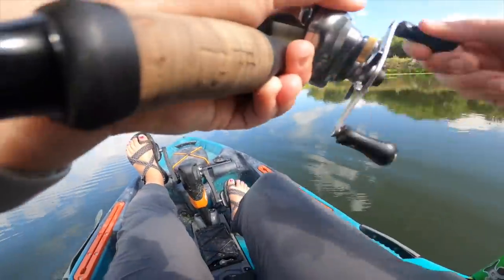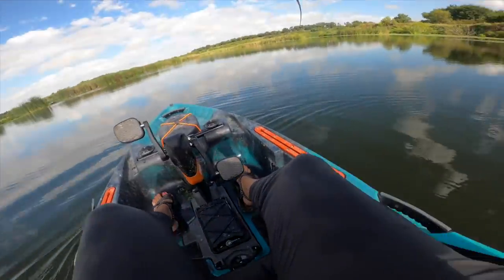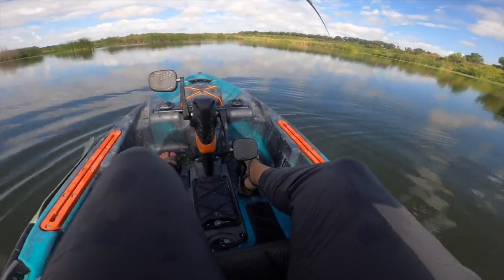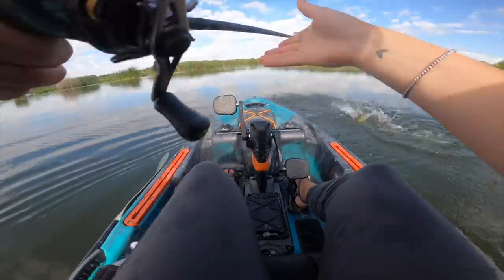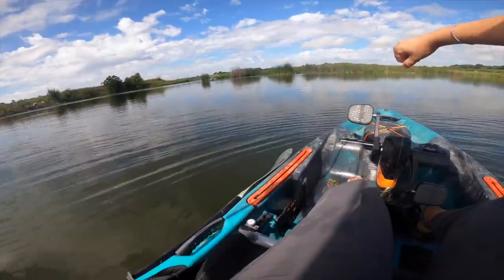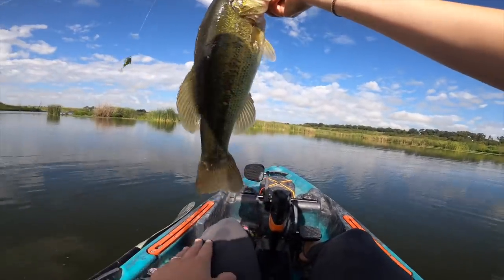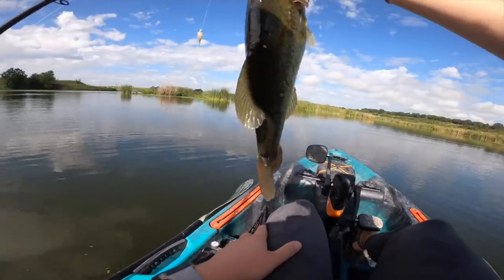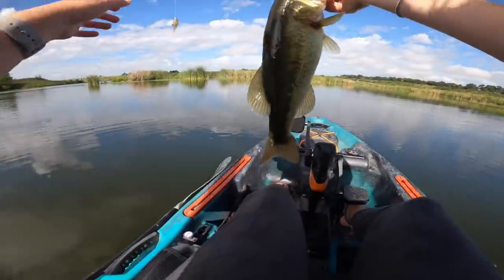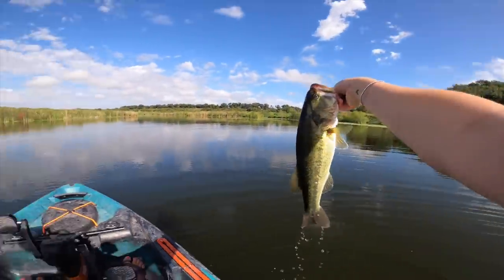Gotcha. There we go. Come on. Ooh. Could be. Come here. Dark sleeper. First fish for me. Dark sleeper doing work. Oh no. His whole face is blown out. You destroyed my dark sleeper. Third cast, fourth cast. Pretty fish.